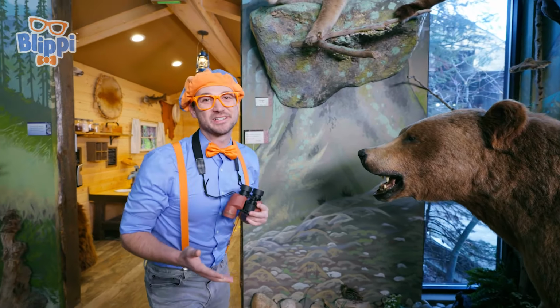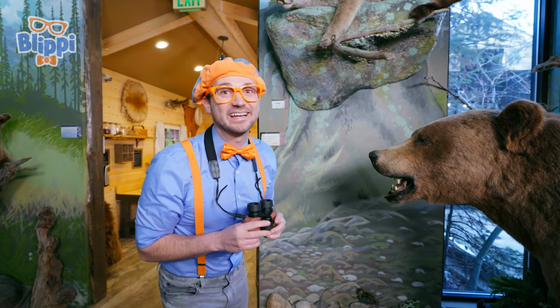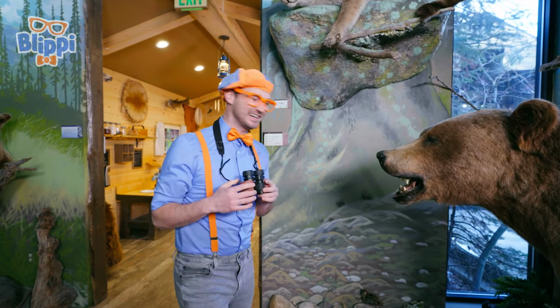Whoa! But these grizzly bears are way up north in Idaho. They don't come down here near Boise. We're safe here. Ooh, speaking of bears, look at this one.